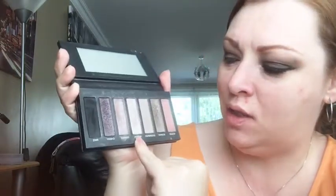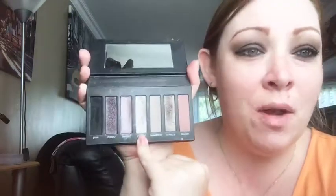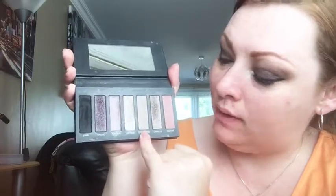So, a little run through. We've got Smitten, which is a white shimmery kind of colour, and we are going to use that again. And then we've got Determined, which is a grey browny colour. This is the colour that I've used to do my transition colour. So I've used a fluffy brush just to put this at my brow bone.